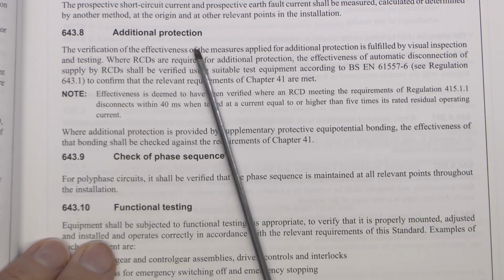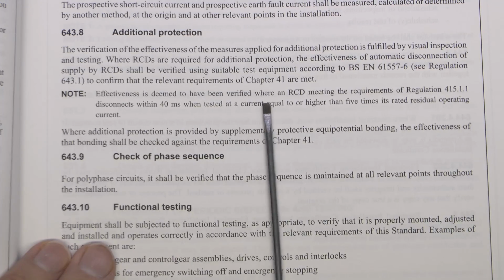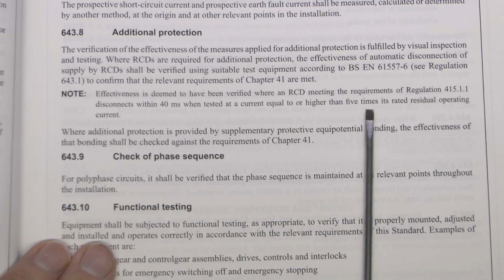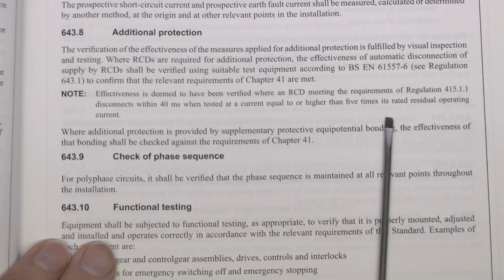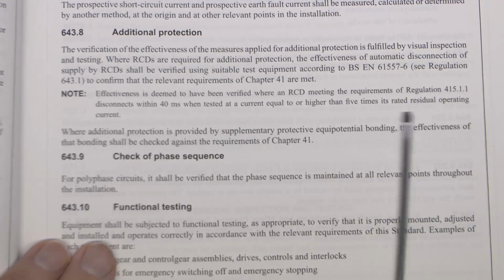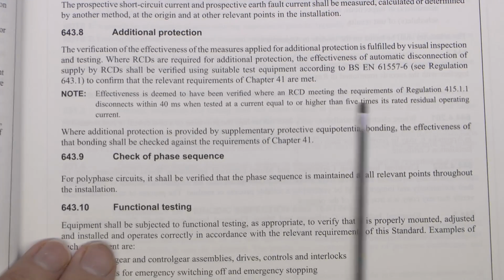Now 643.8, which is additional protection, which is RCDs essentially. The note here has been added, so effectiveness is deemed to have been verified where an RCD meeting the requirements of Regulation 415.1.1 disconnects within 40 milliseconds when tested at a current equal to or higher than 5 times its rated residual operating current. So this is again pretty much a standard type of thing here. 40 milliseconds being the maximum disconnection time when the RCD is tested at 5 times the current. So for a 30 milliamp one, that'll be the 150 milliamp test. That again is a standard test done on RCDs. Existing test equipment already does that, and the time is already 40 milliseconds anyway. So again, nothing really changed there. It's just a note put in to clarify that point.